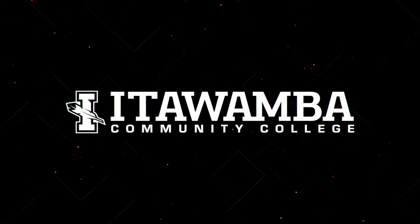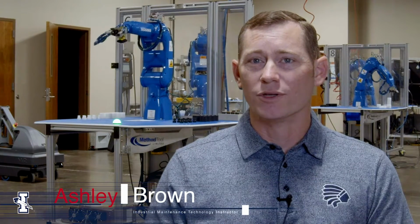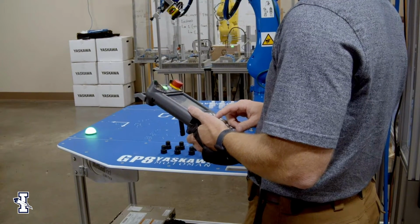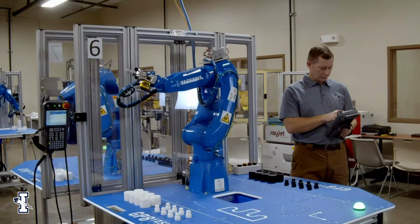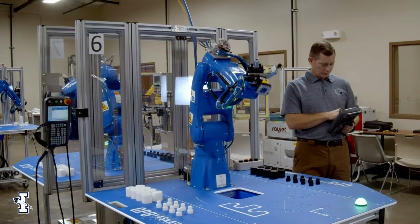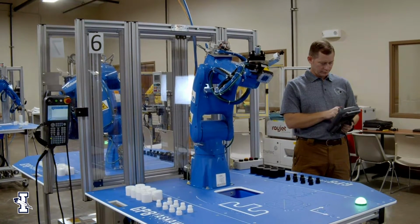So industrial maintenance technology at ICC is a two-year degree program in which we train students to go into manufacturing facilities and be industrial maintenance technicians or multi-skilled maintenance technicians, to operate machinery, to manipulate and repair machinery and manufacturing processes so that manufacturers can efficiently make their products and maintain a certain production rate. So enrollment is selective admission.